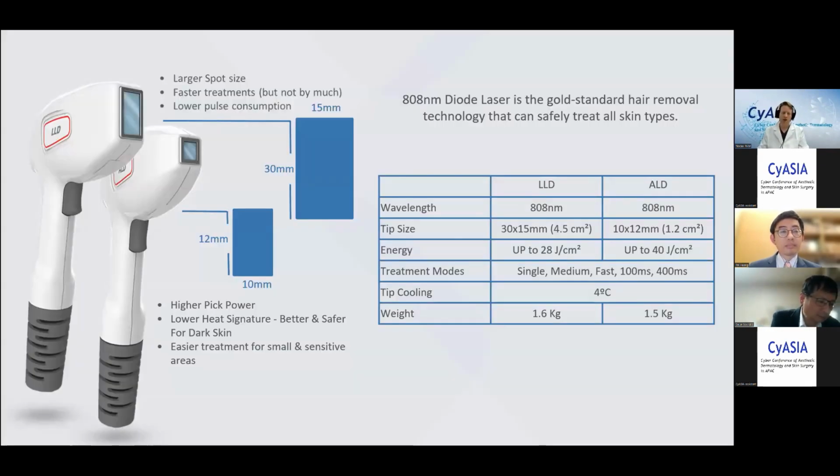Okay, so the next step is for the practitioner. Should I use a big spot size or a small spot size? If you have a big spot size, you think that you can cover bigger areas, faster treatment. But actually, if you go in depth and choose the smaller one, you can treat smaller and sensitive areas, and you have more energy for a smaller medium. So you can reach up to 40 joules instead of the big ones, up to 30 joules. But that's the preference of the user. Just remember that bigger isn't always better, okay, when it comes to head size.